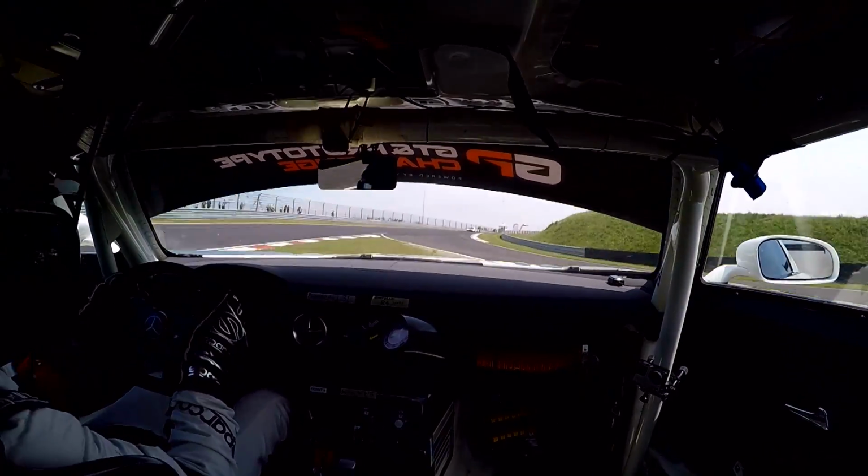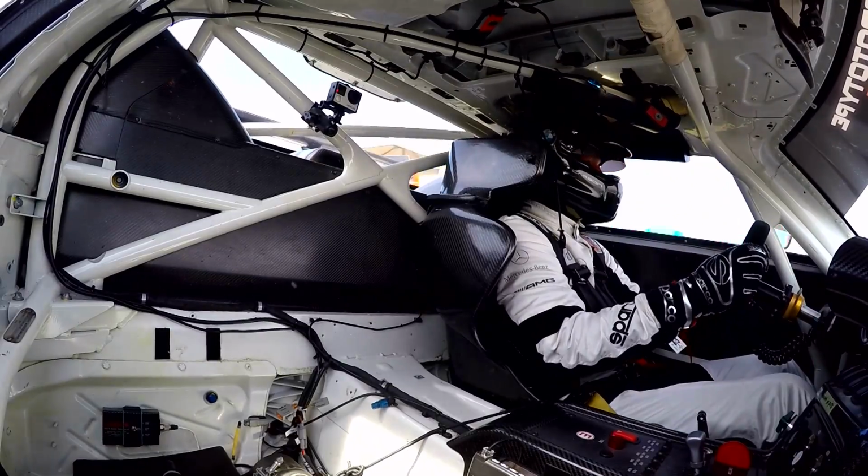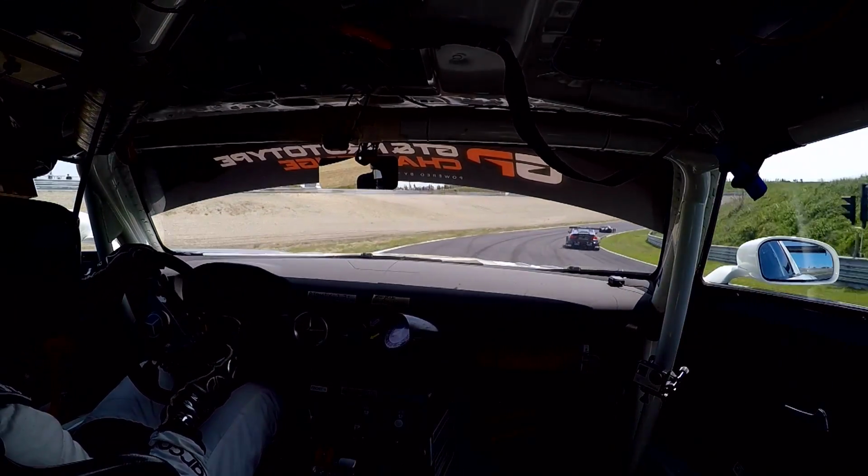Ooh, drifting out very wide across the gravel and just avoids the barriers. Oh, that was close though. Now, what sort of problem has Dan Meyer got in the Mercedes?